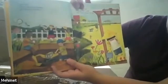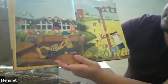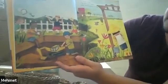Not here. That's where my brother plays with his friends. I'll plant it here. The ground is soft and there's plenty of sun.